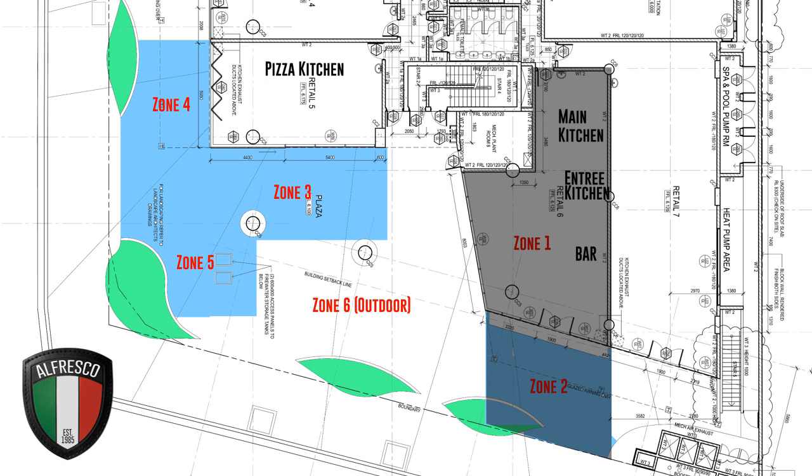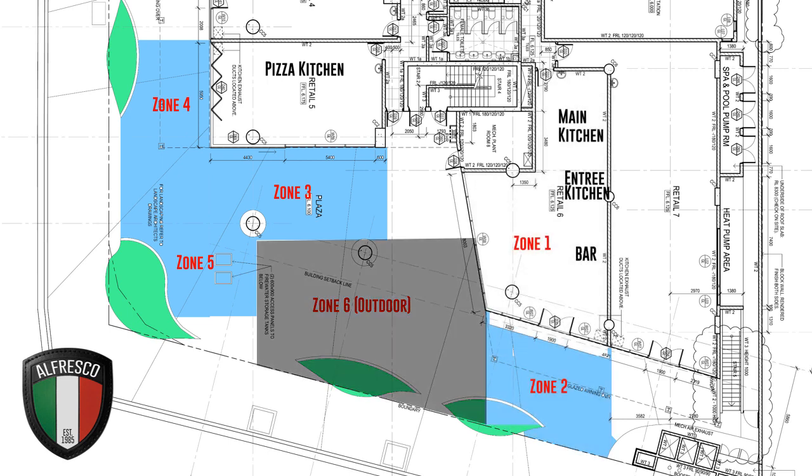Then there's a third area, the outdoor zone. And this is precisely what it sounds like. It is an area which is not enclosed and instead has tables that are put out there each day and again has patrons who they would like to give Wi-Fi connectivity to.